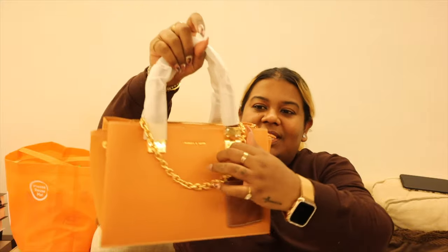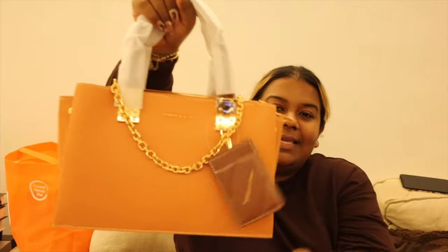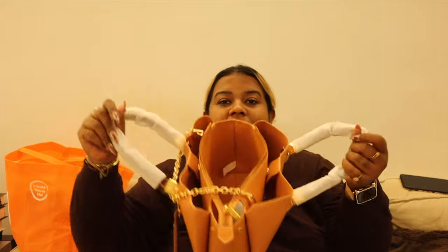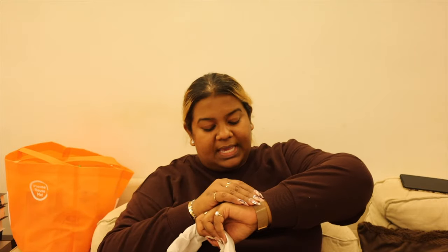I actually like the shape of the bag. Everybody is doing the gold string, and I think the gold string is super pretty. You have a card holder here as well. Oh, super cute. It's got so much space on the inside. My mom would love this handbag. I think it's not very heavy.